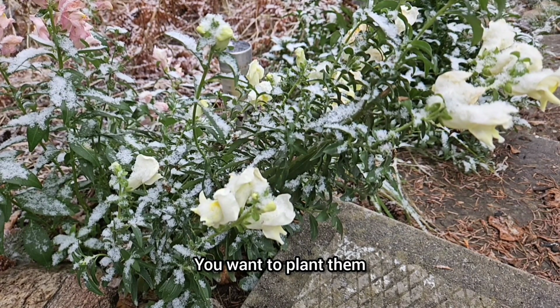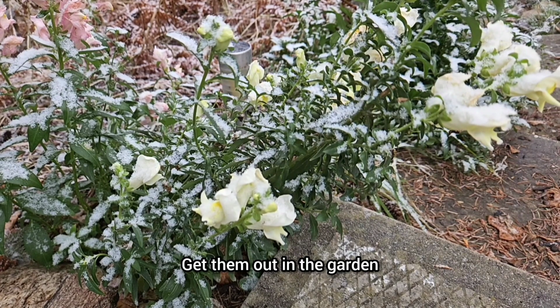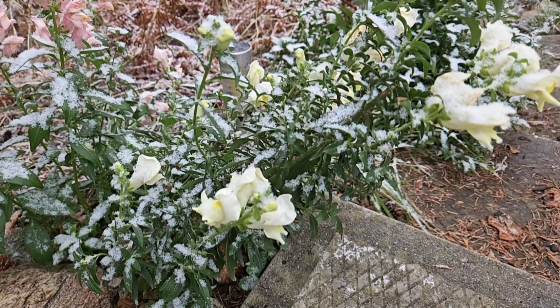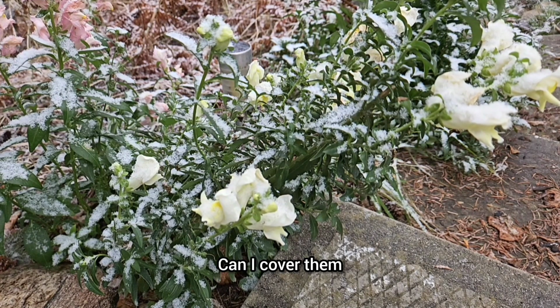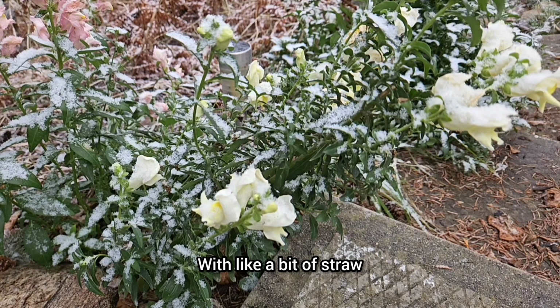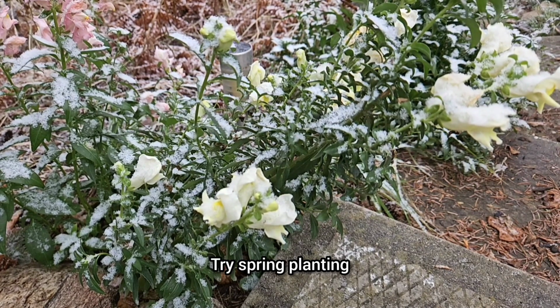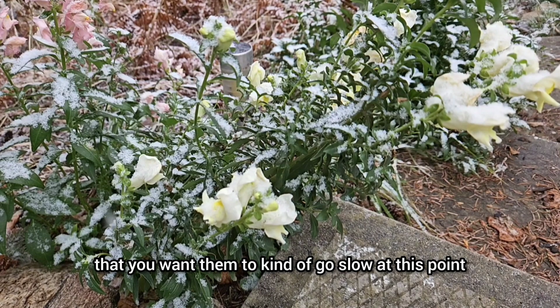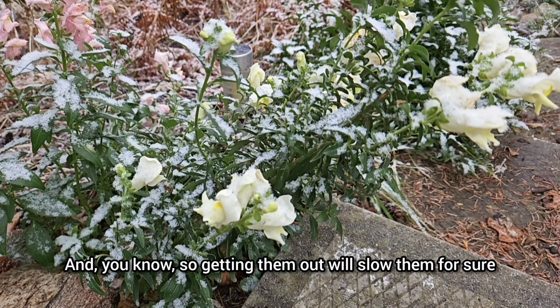You want to plant them. They're a good cereal bowl size. Absolutely. Get them out in the garden. They'll be happy. Okay, dear. Thanks. Should I cover them? Oh, sure, yeah, with a bit of straw or something like that, or compost. Yeah, I would buffer them. You want them to go slow at this point, and getting them out will slow them for sure.